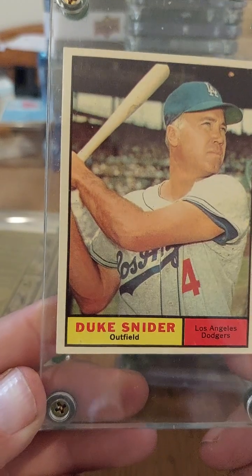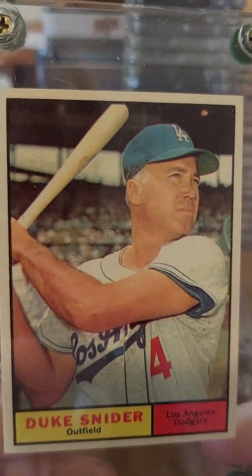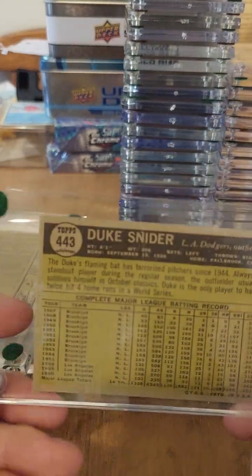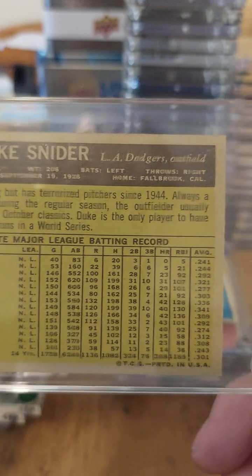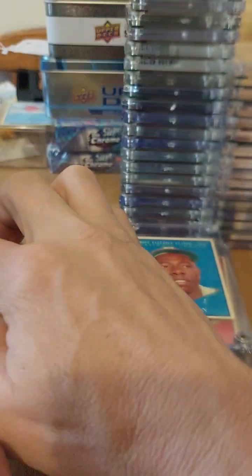There we go. And we got Duke Snider, 61. Look at the centering on that bad boy. Just a little hair off, probably 90-10 all the way around. Not 90-10, 55-45, or like whatever the slightest margin is. The corners are beautiful. Snider. I would say I'm at 90% centering. It's almost perfect.